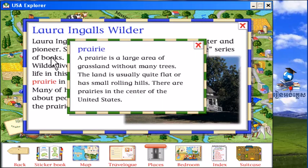Prairie. A prairie is a large area of grassland without many trees. The land is usually quite flat or has small rolling hills. There are prairies in the center of the United States.